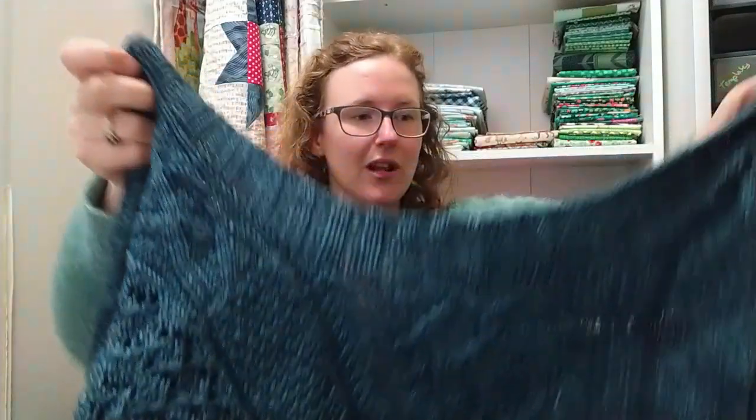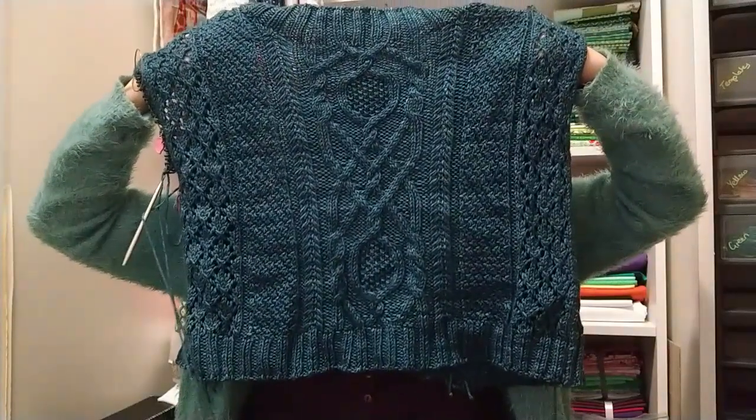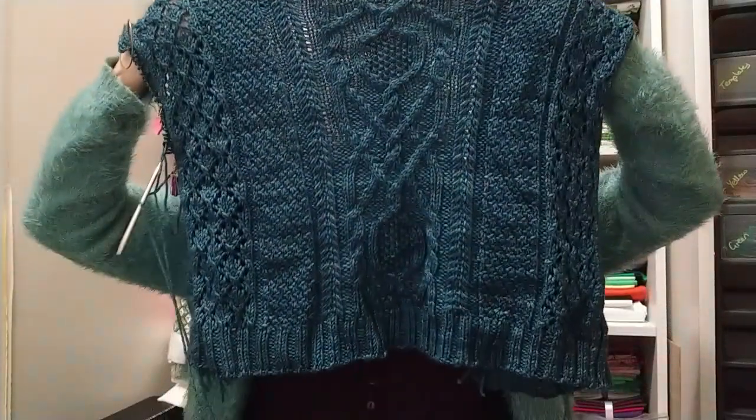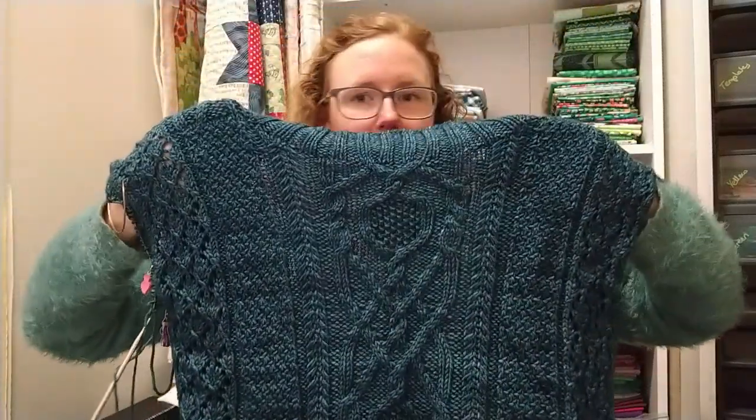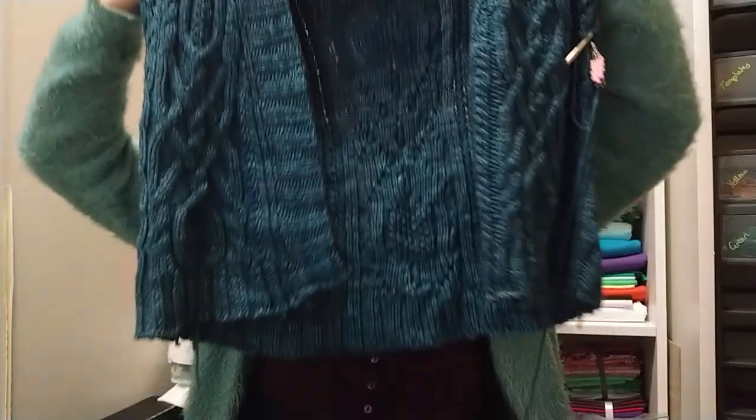And so I got a lot done. I don't even have the marker in for where it was when I showed you last, because I blocked it and needed to take it out to block. But have a look at this. The back is done. Completely done. It was done last time I showed you, but it's even got the collar at the top now. I'm going to turn it around. The front is completely done, including the button band. I haven't put buttons on yet, but it is completely done.